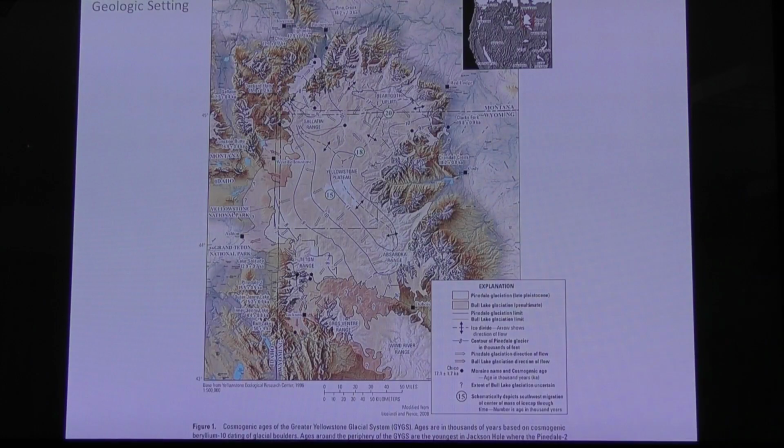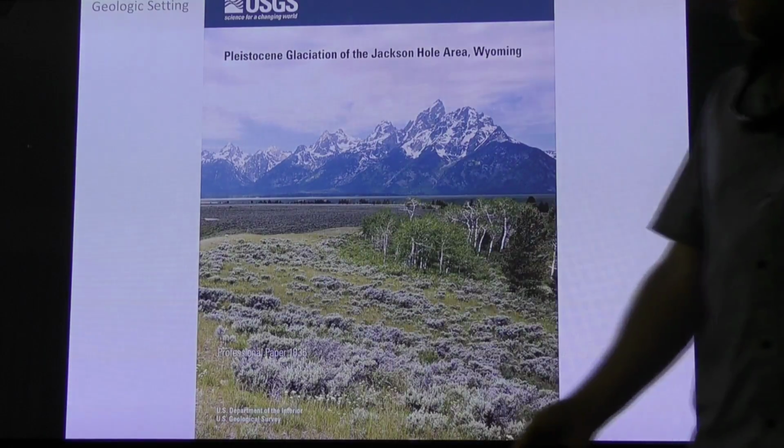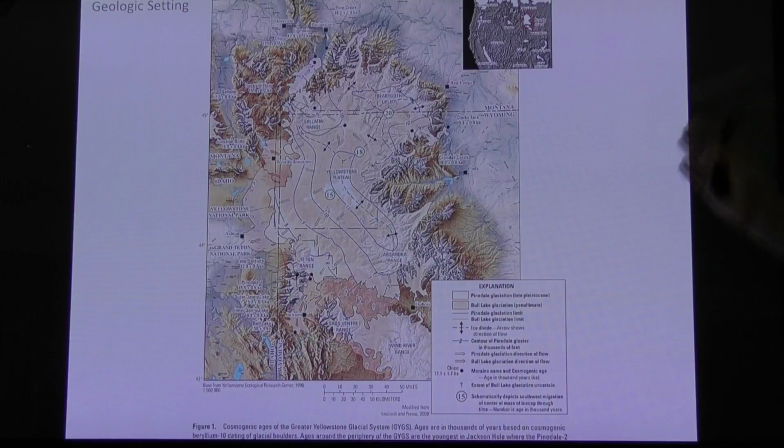Is that Pierce's new? Yeah. This is brand new. Professional paper, 1835. And I have a copy if anyone is interested. It is great, and it really covers a lot of the surface geology of this region.